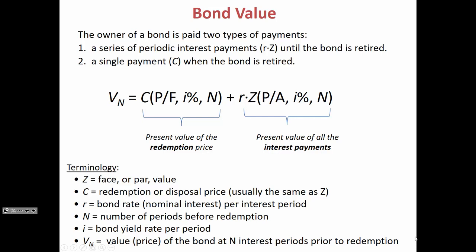So let's go back to that example of the $1,000 bond that you bought. If it's 3% per year and they're paying the interest once per year, then that would be $30 every year that they're going to be giving back to you, because it would be 0.03 times 1,000. And so if it's $30 every year, then you need to find the present value of that recurring series of payments. And that's why it's a P/A operation, is because there's an ongoing series, the same amount is constant, but you want to find out the present value of all of those interest payments.